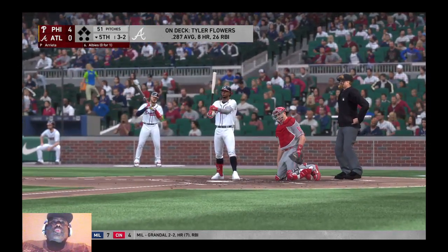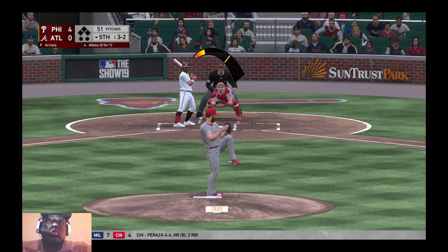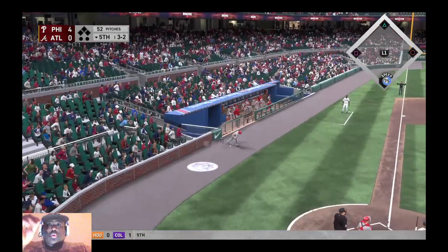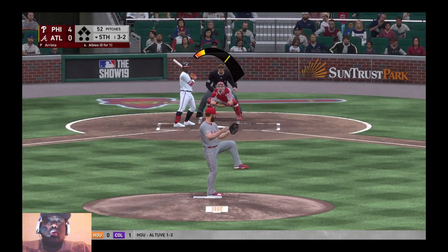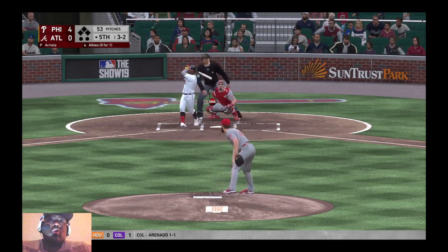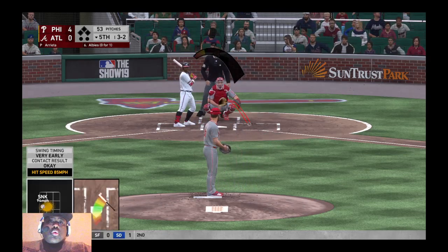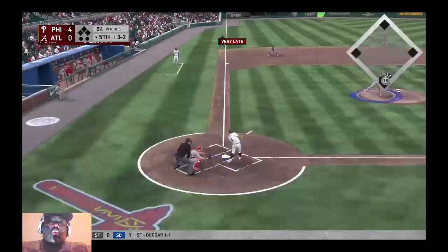Great AB so far. I'd really like to see this guy work a walk and get on base for this team. Maybe give them a shot of confidence that they got a shot to get back in this one. Good battle. Count remains full. Another full count pitch home. Pulled hard, but it's foul down the first base side. Still 3 balls and 2 strikes. The 8th pitch of the at-bat.